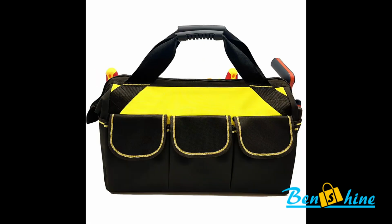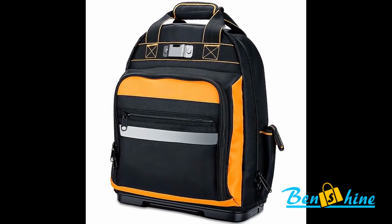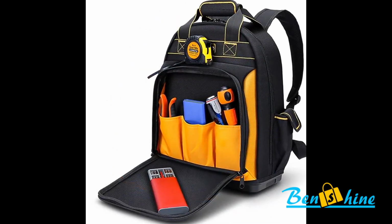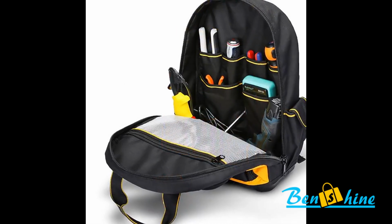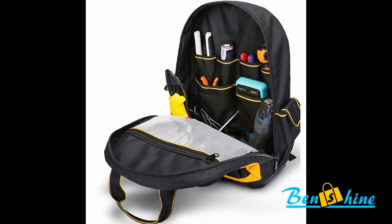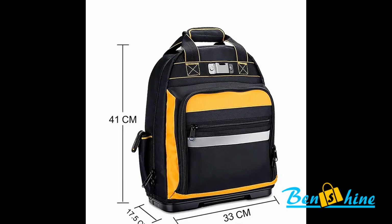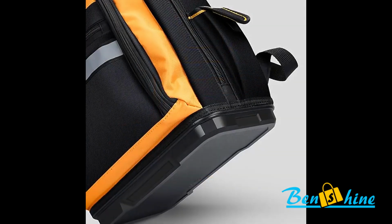Our tool bags feature durable, wear-resistant materials to handle tough environments, spacious compartments to organize tools of various sizes, and reinforced bottoms for added strength and stability. Adjustable straps and ergonomic designs ensure maximum comfort, even during long days on the job. These bags are perfect for carrying tools to construction sites, workshops, or repair jobs.